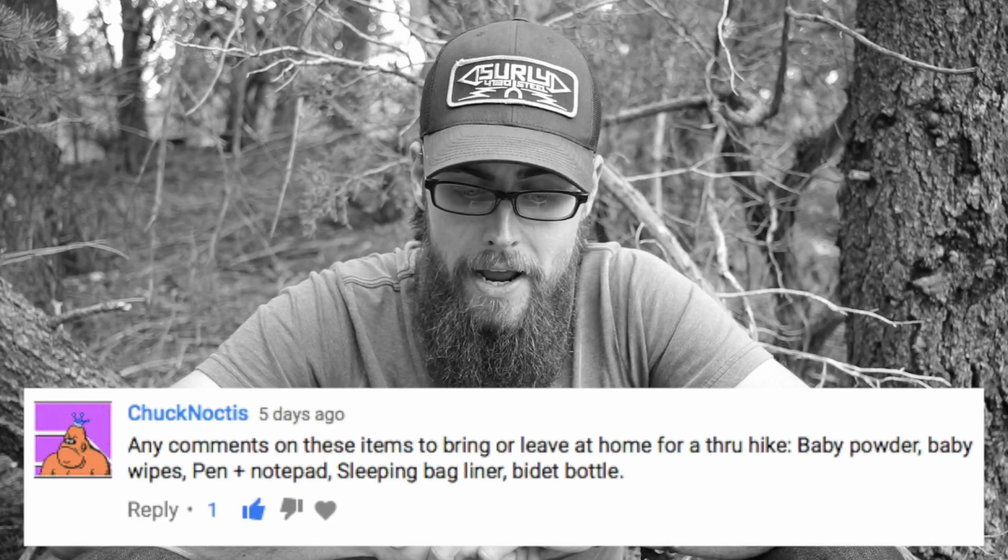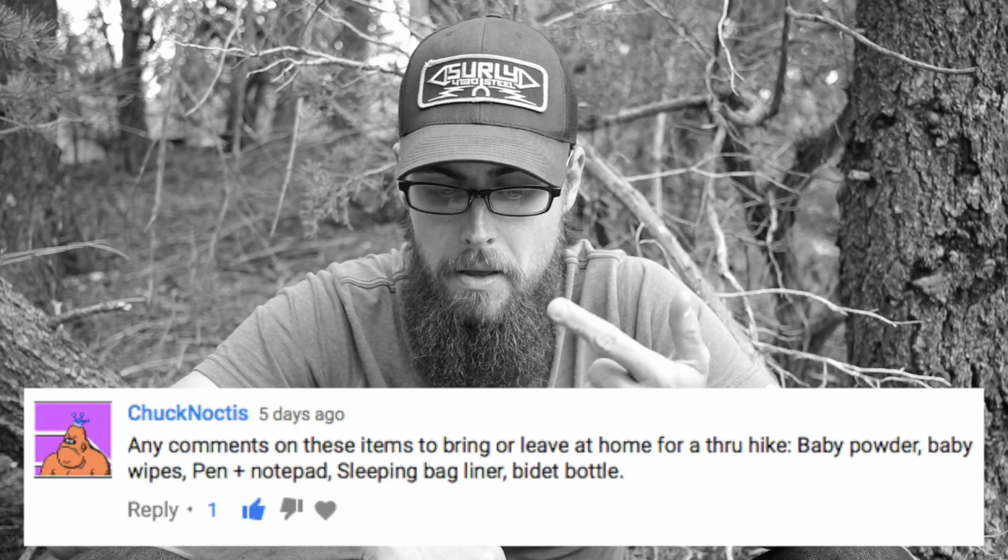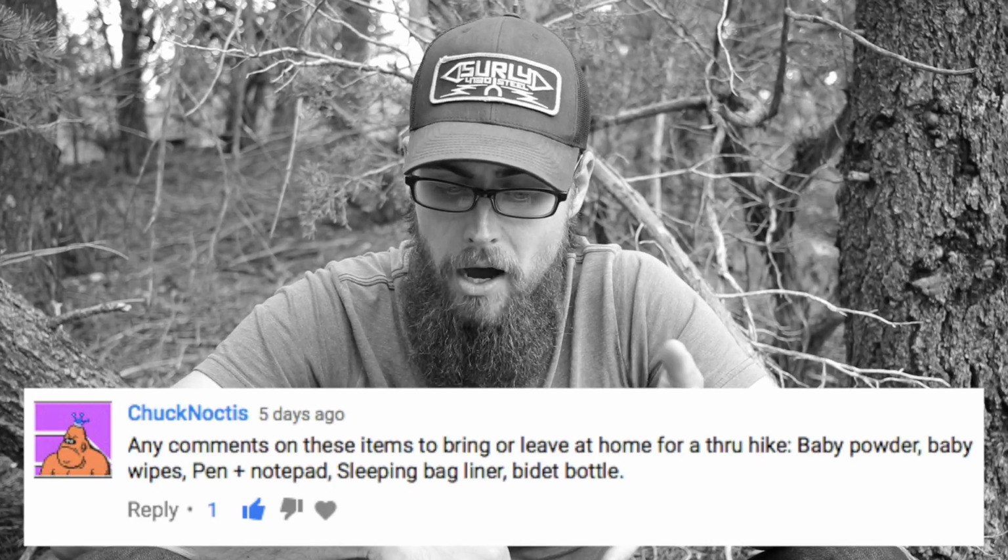Yes. Any comments on these items to bring or leave at home for a thru-hike? Baby powder, baby wipes, pen and notepad, sleeping bag liner, and bidet bottle.